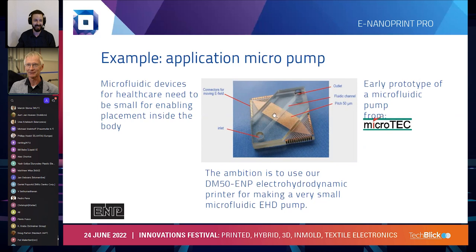Ambition at Microtech is to make this device so small that it can be used inside the body of patients. And as will be obvious from the picture, it is important that the device will be very small for making that possible. This is one of the nice applications where electrohydrodynamic printing can do a lot in a small volume but high added value application. It will be obvious if you make the device small, you will need to make everything on the device, including the electric connectors, very small as well.